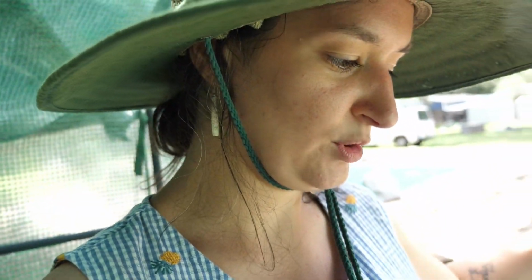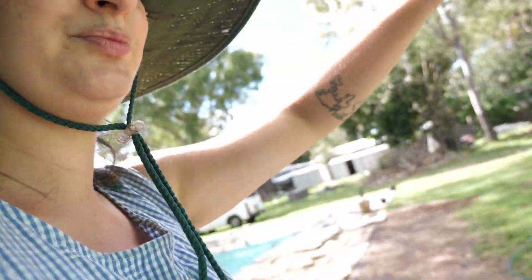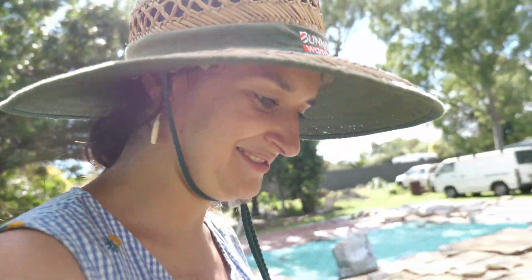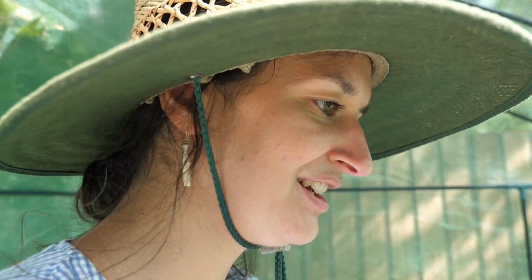So this is my small greenhouse, and then the big greenhouse is here. It's a lot bigger, and here I put the next stage, so whatever's growing in between growing and planting them in the garden.